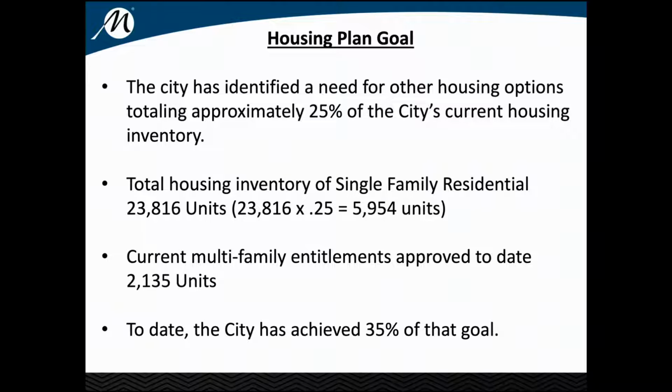And so we've directed our attention. We've created ordinances and design guidelines to help us get there. So I thought I would share this with you that, essentially, at the last time we took the count, we have 23,800 single-family residential homes in our city.